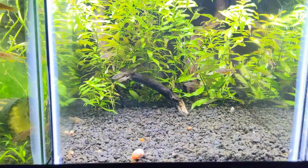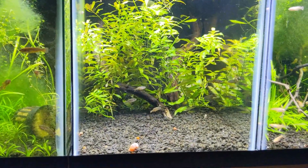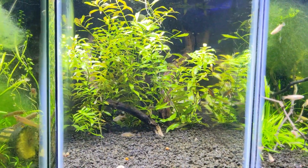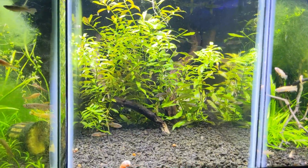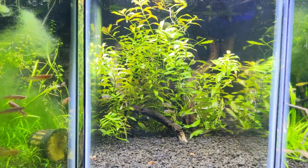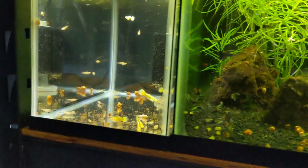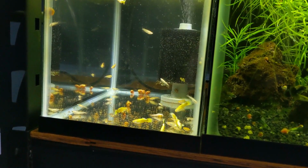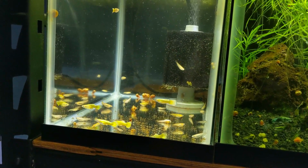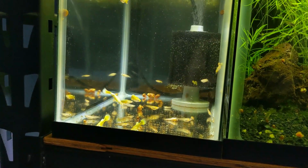So I noticed that the Celestial Pearl Danios had it as well. Not sure how it cross-contaminated. Probably from one of the fish moving over, or maybe I used a net here and then used a net over there. But those are the 2 tanks that seem to have it right now. And any other fish, so like the 24 karat golds I have in a couple of tanks right now that may or may not have been exposed, so I'm treating them as well, just in case. I don't know if they came from the original colony of the 24 karat golds or not.